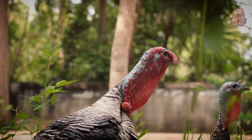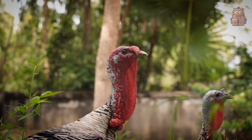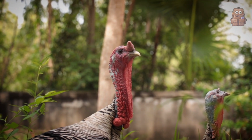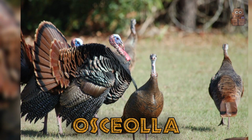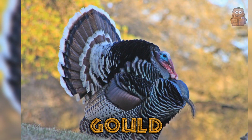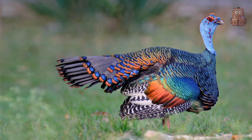The wild turkey is further divided into 5 subspecies, mainly distinguished by their geographic range and slight variations in plumage. These include the Eastern, Osceola, Rio Grande, Merriam's, and Gould's turkeys. The ocellated turkey, found primarily in the Yucatan Peninsula, is known for its strikingly colorful feathers and distinctive eye-shaped spots on its tail.